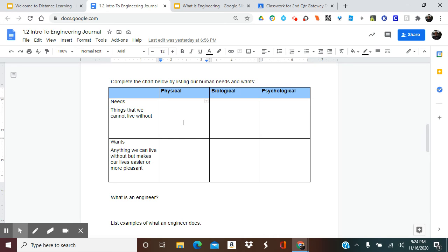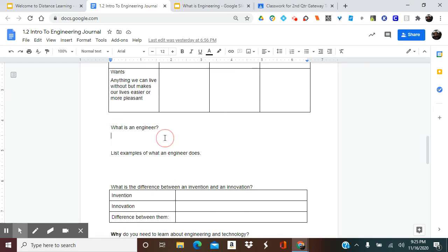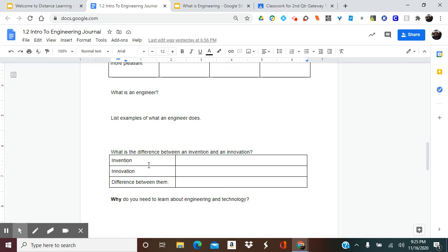So basic food, basic clothing, basic shelter, basically being with your family. And what are some wants? And you can take the information straight from the PowerPoint. What is an engineer? There are two videos that can help you answer that question, as well as some examples of what an engineer does.